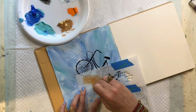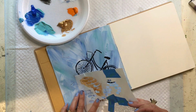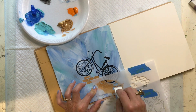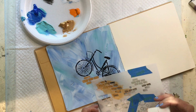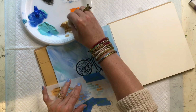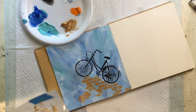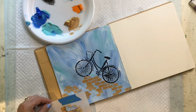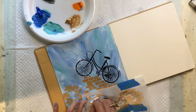If I had it in hindsight, I would have added some modeling paste to that gold paint to have some more texture to this part of the piece. But I did use this gold paint quite thick, so there is a little bit of texture, just not as much as I would have done, say, on a canvas. And so I just randomly move the stencil around and use the antique gold paint with a heavy hand to create a floor underneath my bicycle because it needs to have some grounding to it.